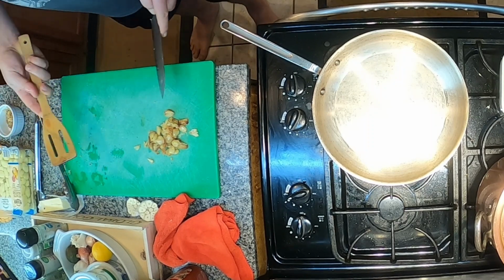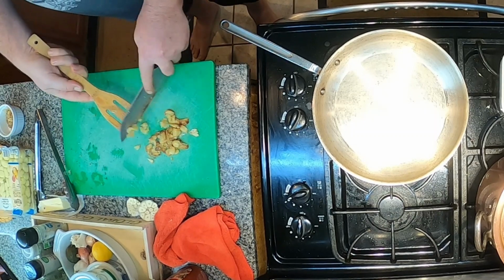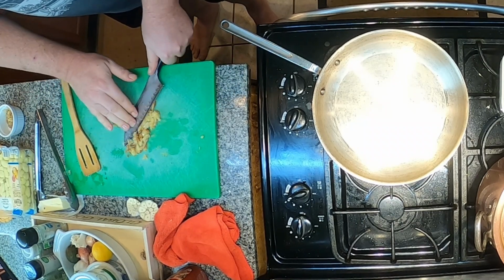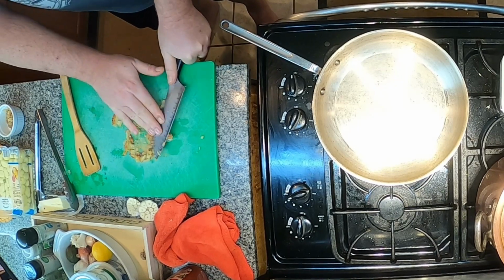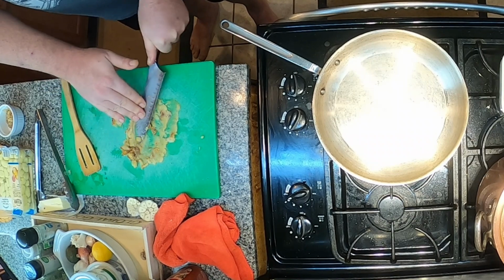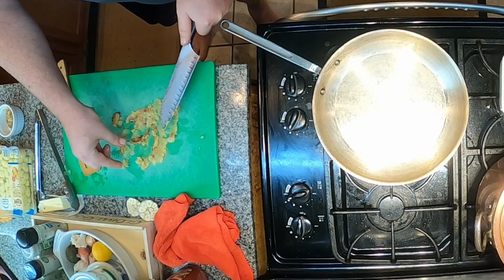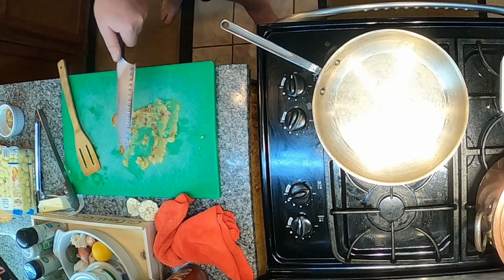Now we can go two different ways. You can take your spatula and smash as much as you want. I like to utilize the knife. You do lose some on the cutting board, but take the back of the knife and smash the front to make a roasted garlic paste. Any of the larger outside areas that may be slightly overcooked, you can pull out.